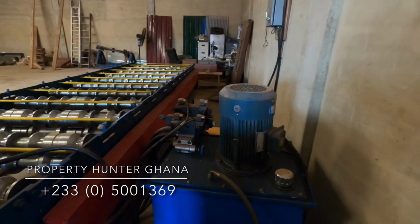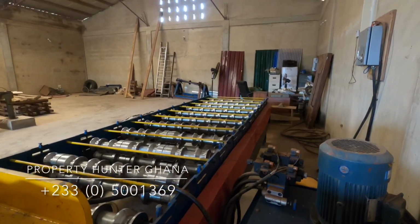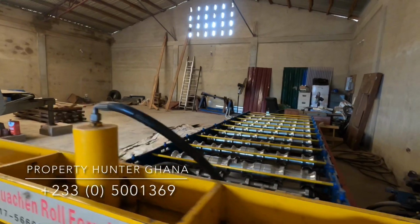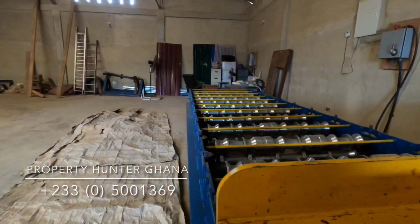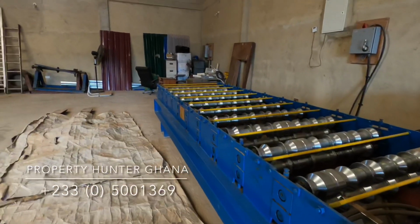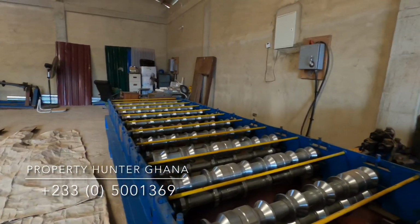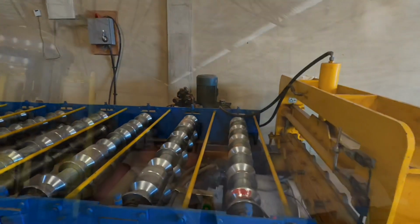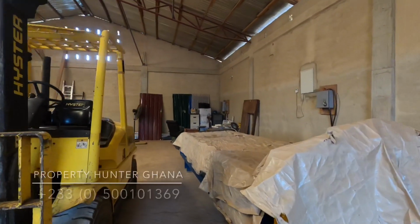Everything works perfectly well. So if you want to use this place for a roofing sheet company, a very good idea. Or if you are starting your own roofing sheet company, you will definitely need this machine in your arsenal, and you want it at a reasonable price. Just give me a call and let's discuss this. Very interesting one.